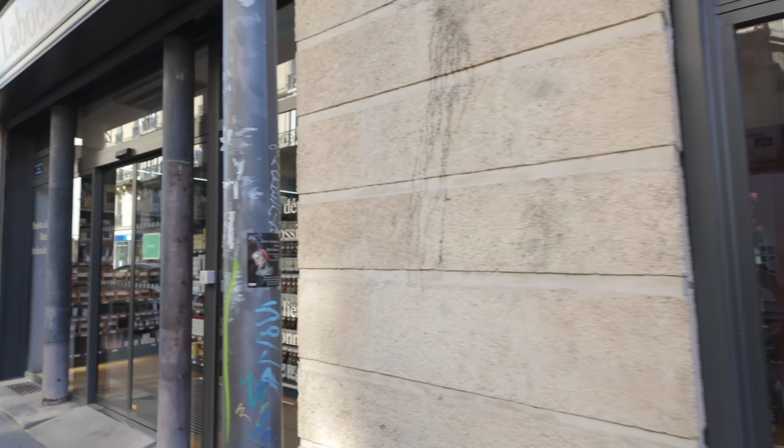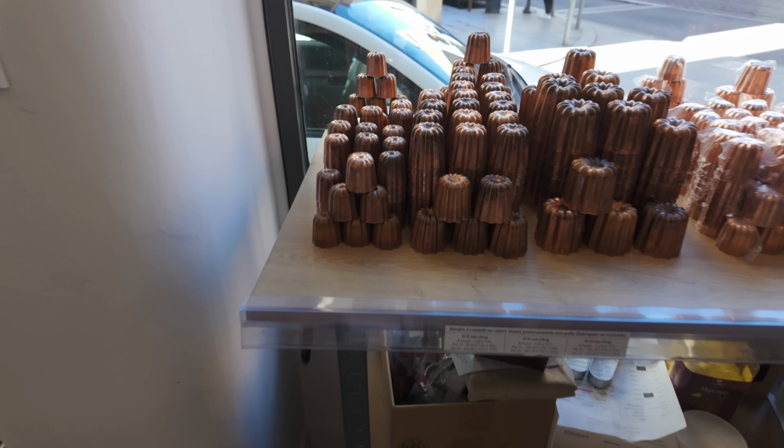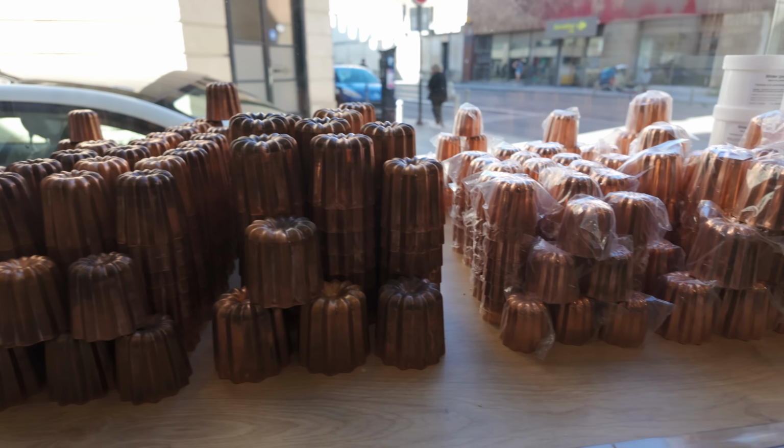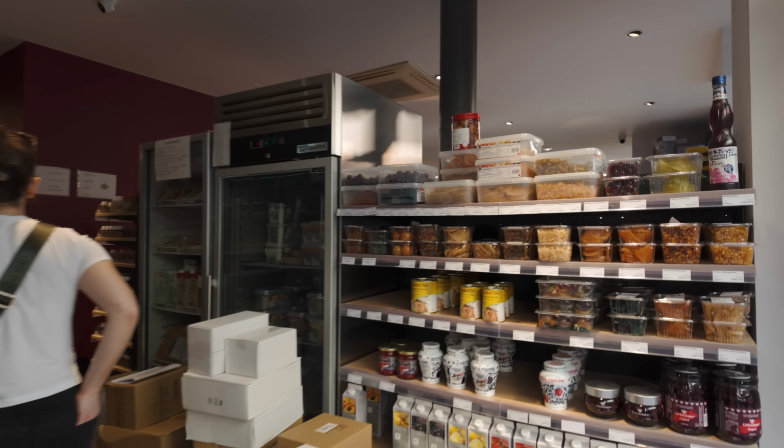Long story short, after trying a cannelé at that first spot, we walked over to this French patisserie spot called Labo and Gâteau. We went there to buy French copper cannelé molds. It's very important. These molds are very special. There's a whole load of reasons why people prefer them. So we go there and this shop is incredible.